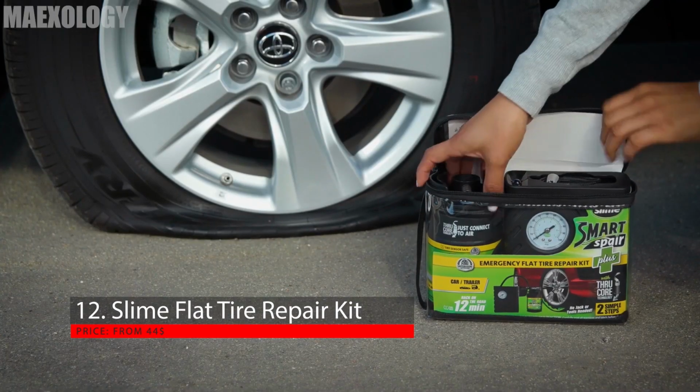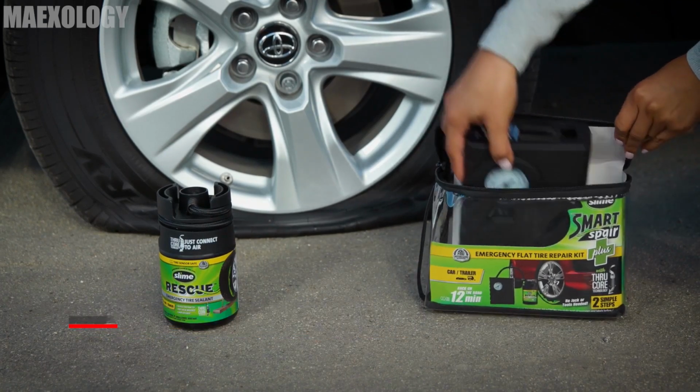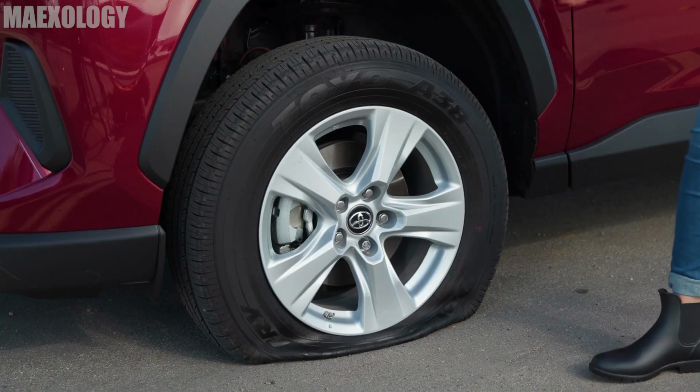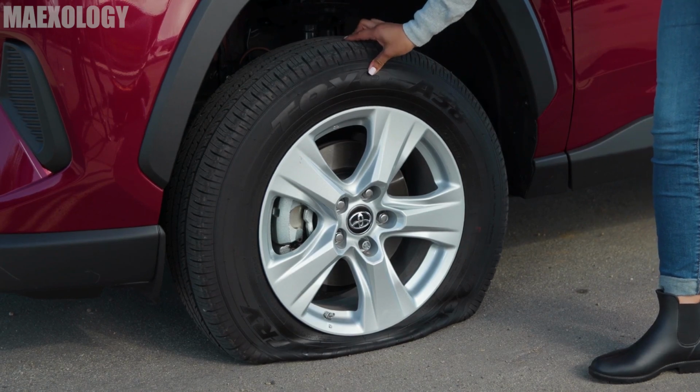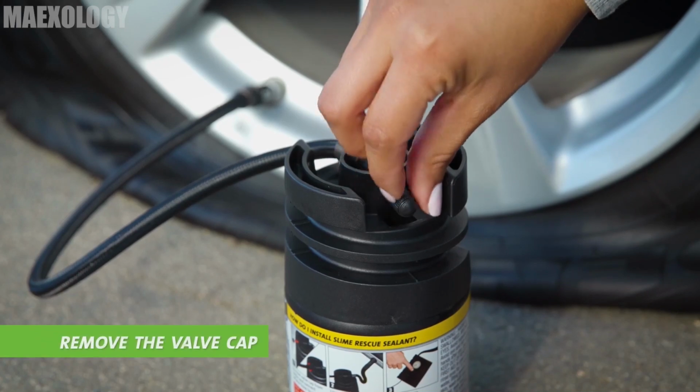Slime Tire Flat Repair Kit. No driver enjoys having to deal with a flat tire, even if you have a spare tire. Changing a tire can frequently take a long time, which might cause you to be late for work or a meeting. You won't have to be concerned about that again if you have a smart flat tire repair kit.